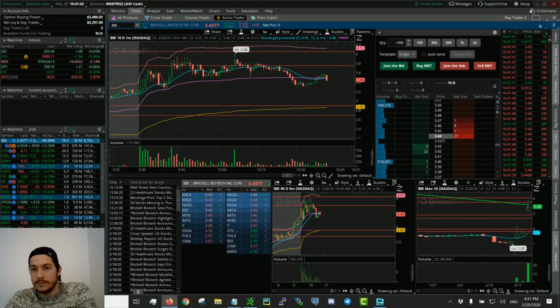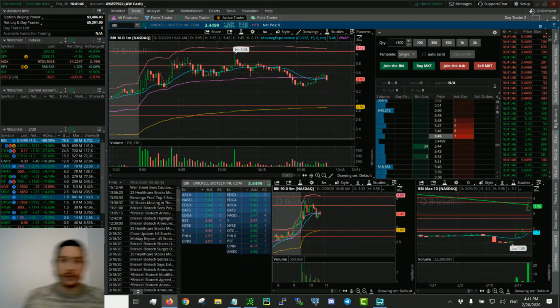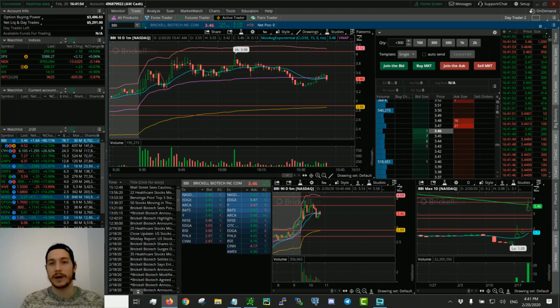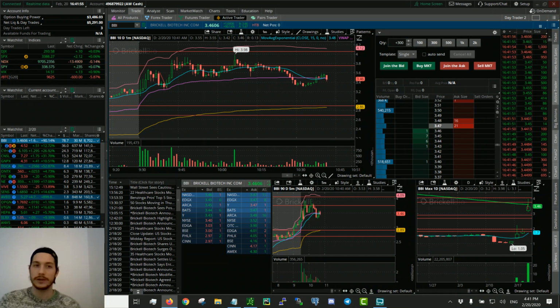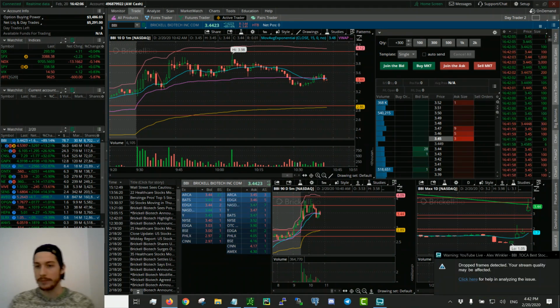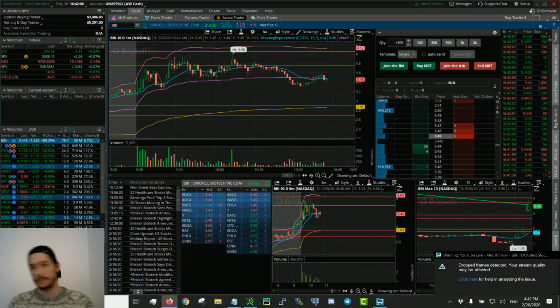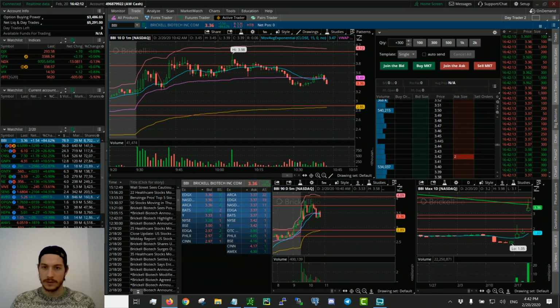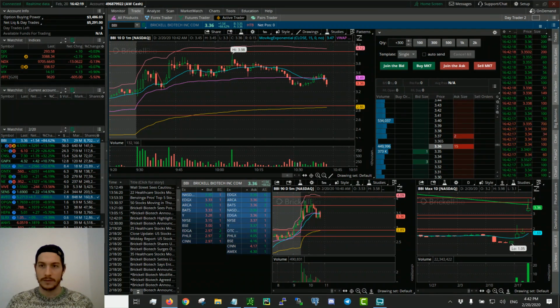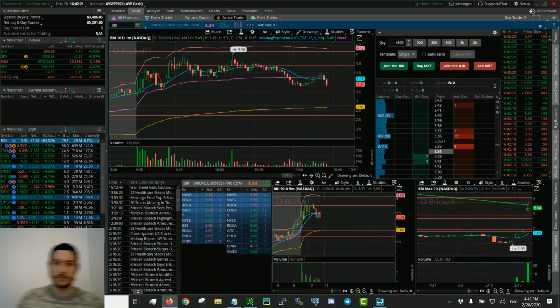Waiting for a potential entry with BBI. We might have an entry around 3.2. I've been kind of thinking about that for a little bit. It seems like it keeps trying to break higher, but it keeps getting rejected. So I don't think I would want to trade BBI as a potential breakout, but I would probably be trading BBI as a potential reversal after a pullback. $3.2.